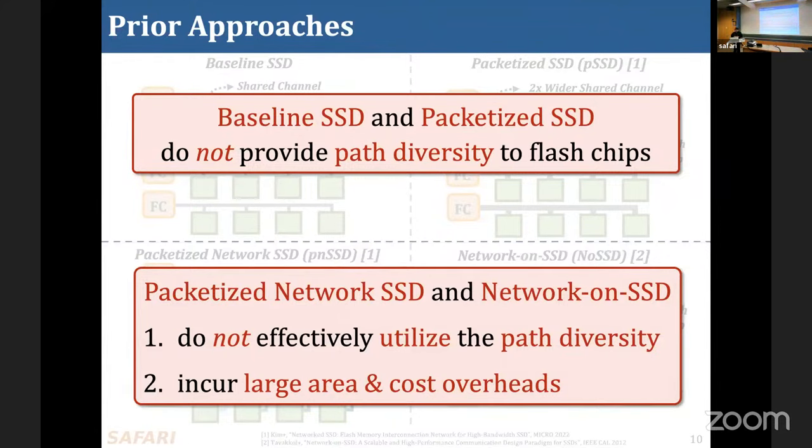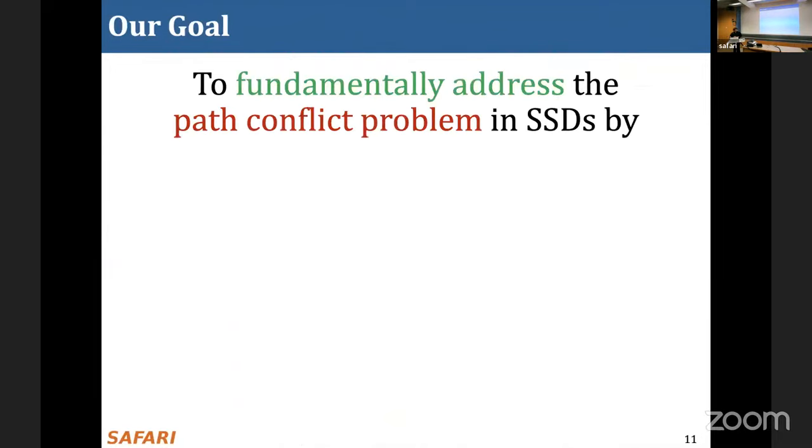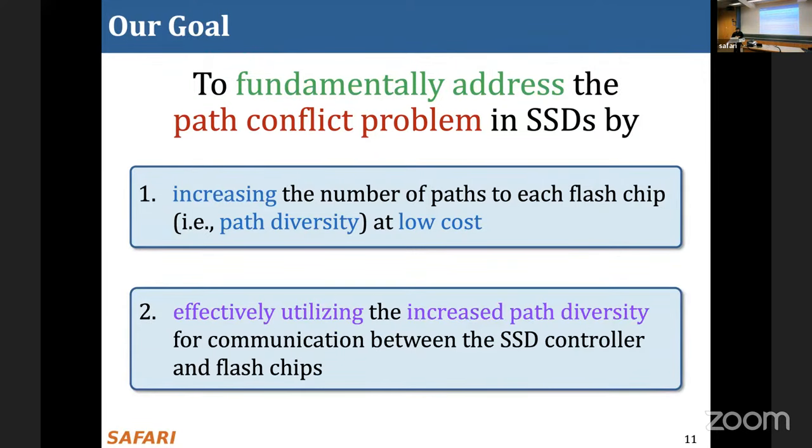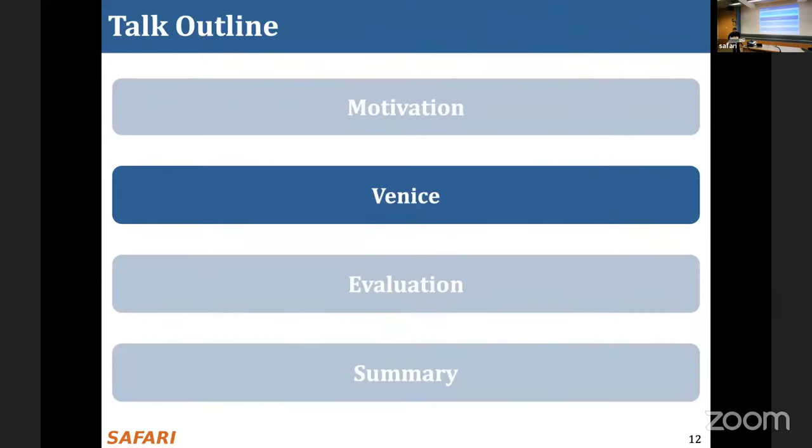and they incur large area and cost overheads. So our goal is to fundamentally address the path conflict problem in SSDs by increasing the number of paths to each flash chip, which we call path diversity, and we should do it at low cost, and effectively utilize the increased path diversity for communication between the SSD controller and the flash chips.